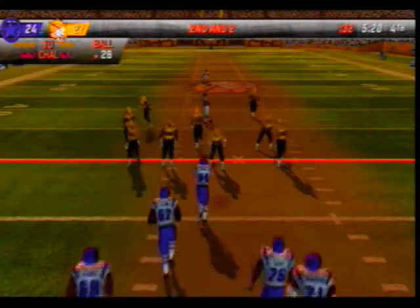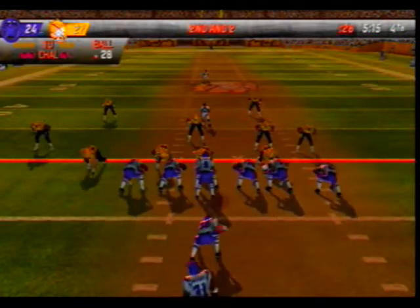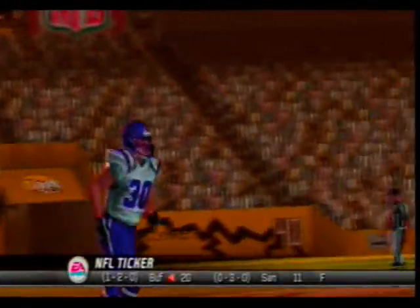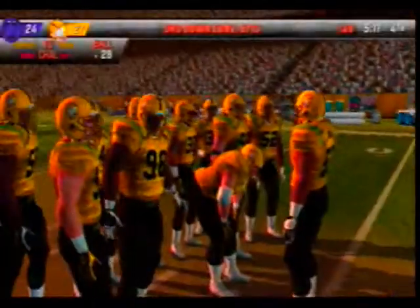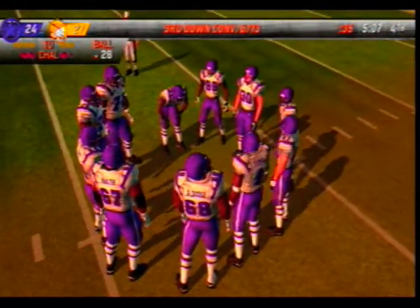Ball on their own 28. Ball on the 28-yard line. The home team come out in a 4-3. Pratt is there for the tackle at the 28-yard line. That was a lack of execution from the offense. When the plan is to take it to the outside around the corner, you need to pick up some key blocks.